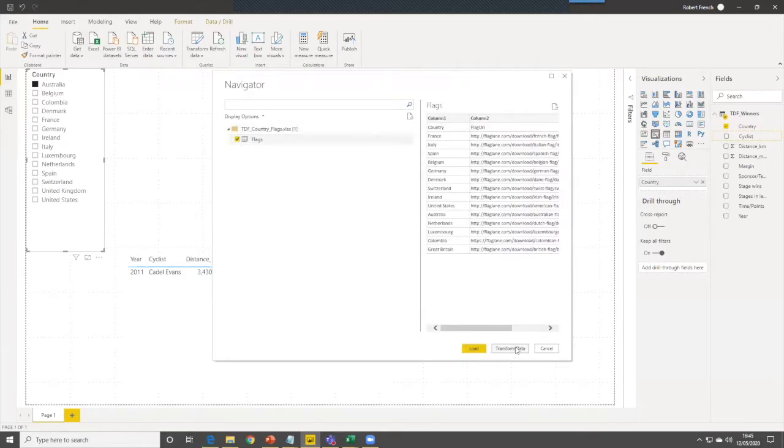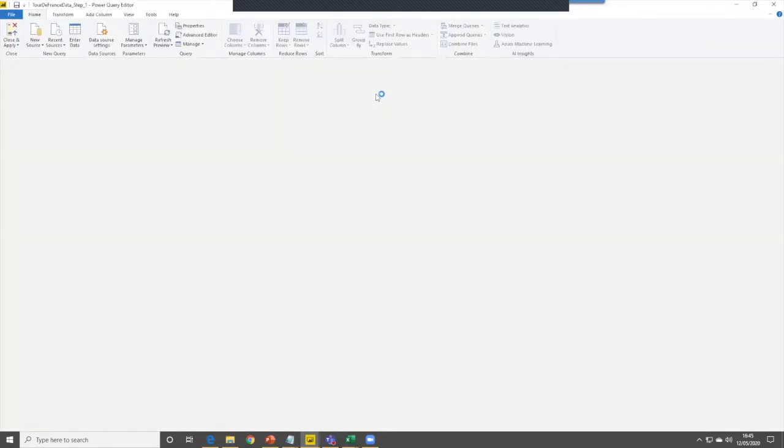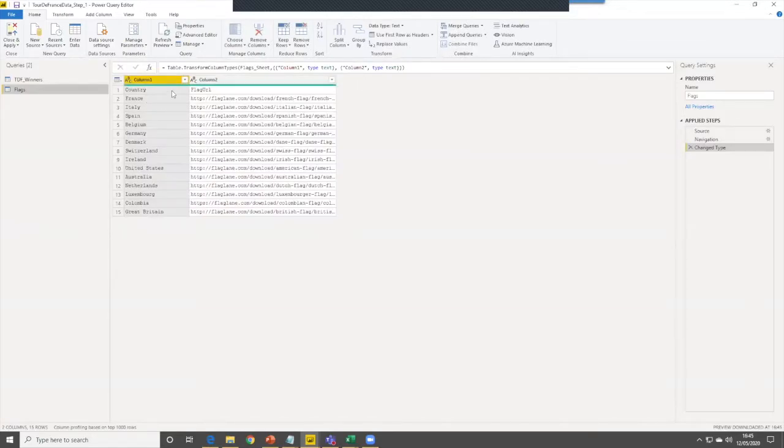It's not quite exactly how I need it yet. Okay, so I'm going to make one more change. Let's transform the data back in the Power BI Query Editor. Really simple. All I'm going to do, as you probably guessed already, is use the first row as headers. I love this. It just makes my life so easy and simple. Click on there. There we go.